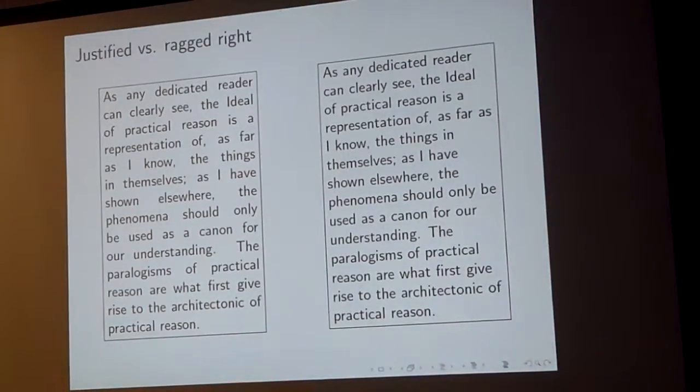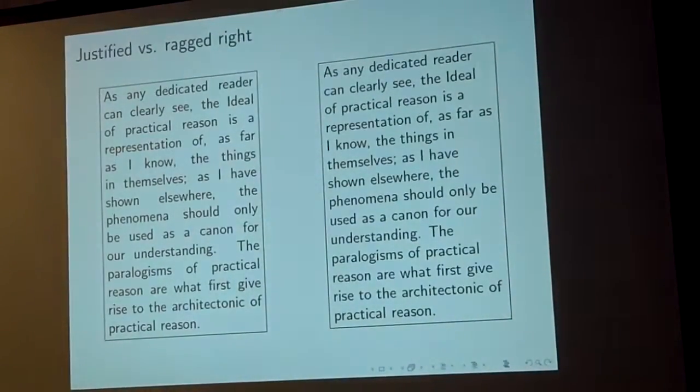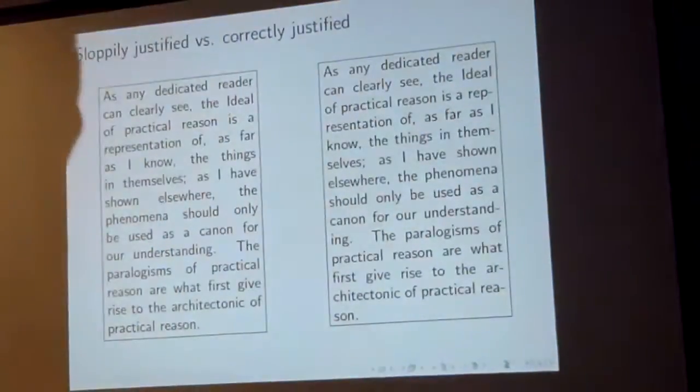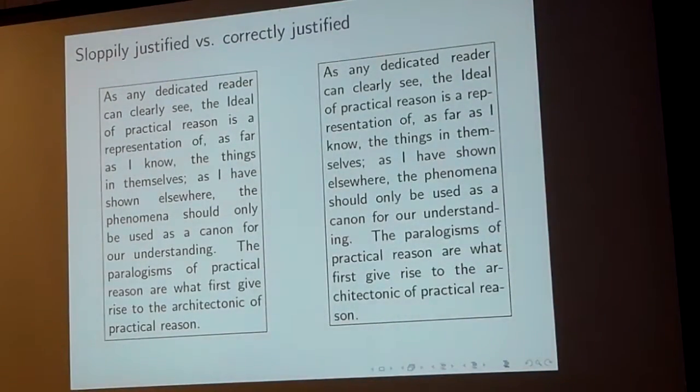And there are certain programs which were mentioned by Hagen in the beginning which do exactly this kind of justification. Just to compare, this is another comparison. This is sloppily justified text. As you see, this is sloppy justification with a lot of different spaces. And here is the correct justification, with hyphenation.